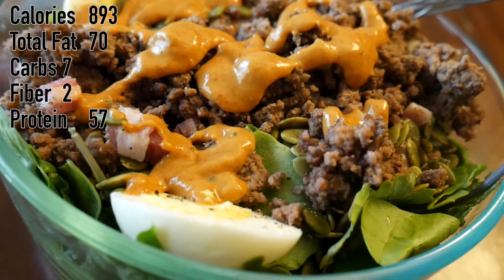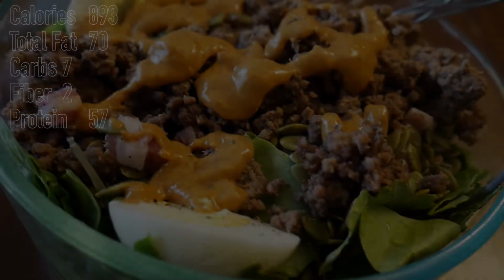And then I got a lot of pumpkin seeds on here, which I haven't had in a while. I'm really craving pumpkin seeds. As far as dressing goes, I'm going to put mustard on it, which is not really usual. But I found this Ring of Fire spicy mustard, and it's so deliciously good that I've been putting it on everything. So, highly recommend that.